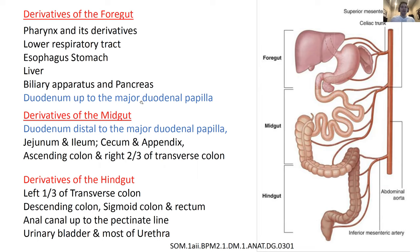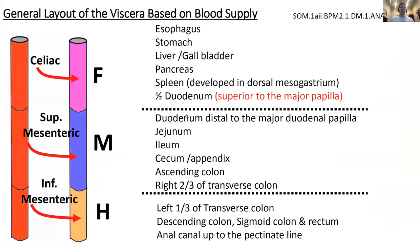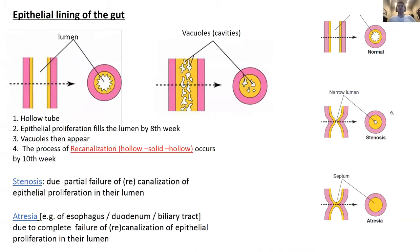So the foregut's going to go straight into the major duodenal papilla. That's the second part right here of the duodenum. And then the midgut is going to go 2/3 to the transverse colon. 1/3 of the transverse colon to the rectum and anus will be the hindgut. So keep that in mind, then everything will work out. Now, like I said, the celiac artery is going to go to the foregut, superior mesenteric, midgut, inferior to the hindgut. So just make sure you kind of know where everything breaks down, but it's pretty self-explanatory.